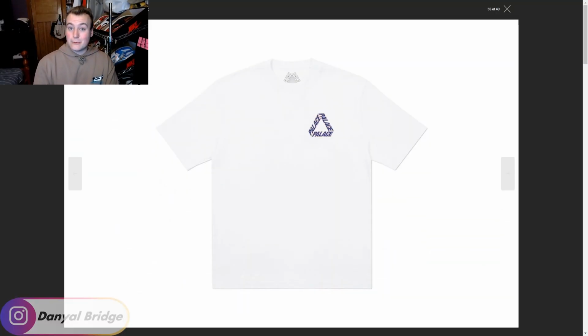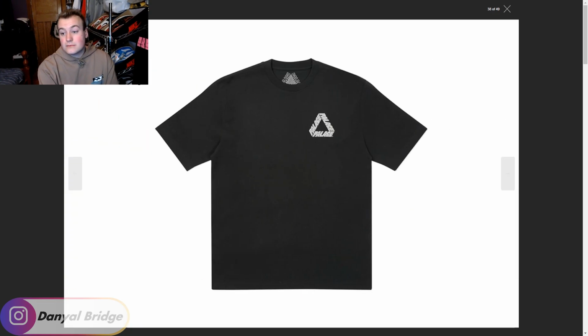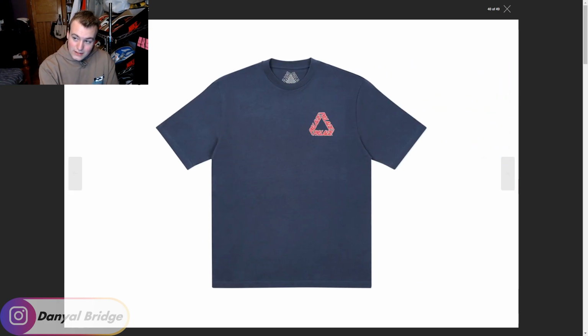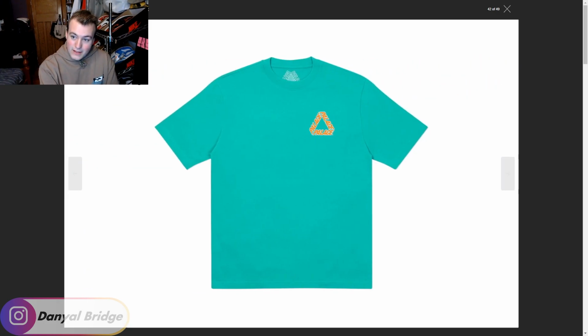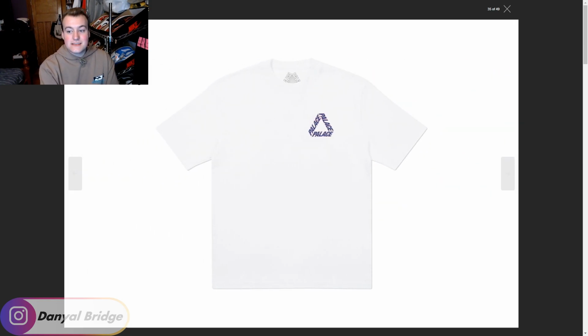Now, this is going to be the big one. This is going to be the item that is probably going to sell out this week. At item number 9, we have the P-3 t-shirt. This comes in a lot of colors. It comes in a white, an orange, a red, a black, and in a gray, navy, purple, and a light blue, a teal, I would say maybe. All of these colors here, on the back of it, it has the same Palace Tri-Ferg logo on the back there. This is going to be a big item.